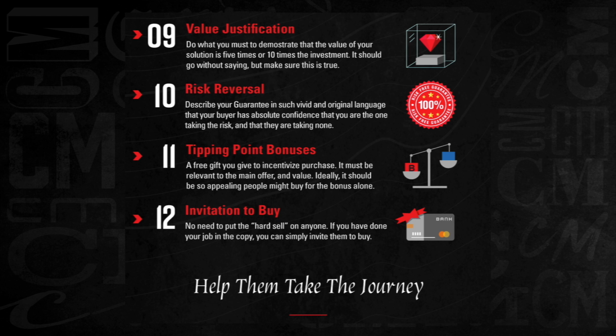This is value justification. Step 10, describe your guarantee in such vivid and original language that your buyer has absolute confidence you are the one taking the risk, and they are the one taking none. This is known by the name risk reversal, a term originated by J. Abraham, and it's a valuable concept you must use in your marketing and copy.